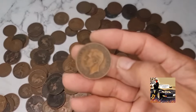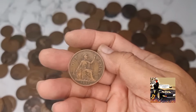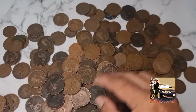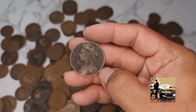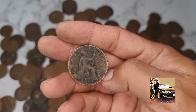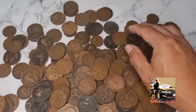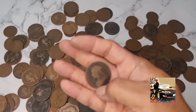Okay, this looks nice. It's a nice one. 1937. I don't know. It seems like it's a proof coin. Nice, very nice. Oh, another Queen Victoria Bunhead. Oh, okay, 1875. But it doesn't have the H below. The H is the valuable one, because it's from the Heaton Mint, I think. It's 1897.